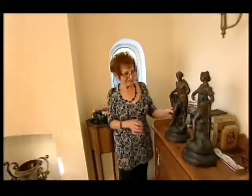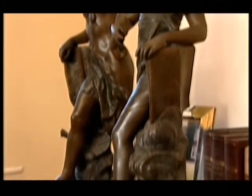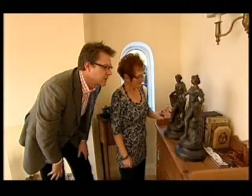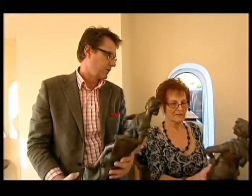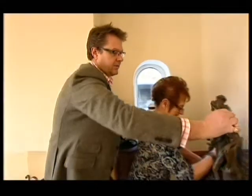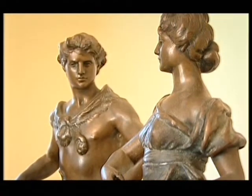What do we got here? I don't know what they're made of or called. First of all, you need to work out whether they're bronze or an imitation bronze. Pick one up. Now they're quite heavy, but if they were to be bronze, you would really struggle to pick those up. Let's put them back down again very quickly, because they look rather imposing there. So we've got a male and female figure. So they're made of spelter. Well, spelter is an imitation bronze.